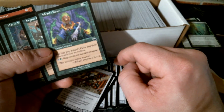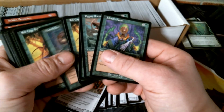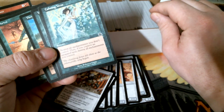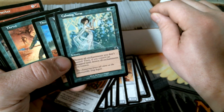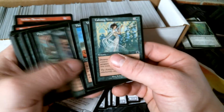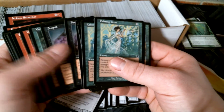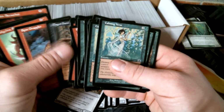Enchantments always seem just a tad overcosted. Calming Verse. Huh. That junk was common too. I don't know if we'll ever use the Calming Verse. I may should pull it out, because I think just the fact that I had to stop and read it says something.